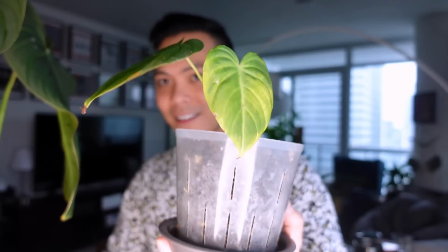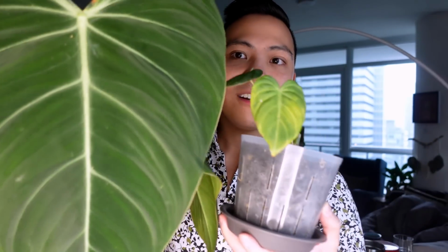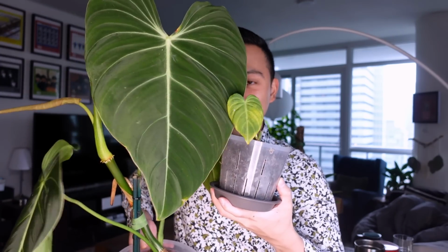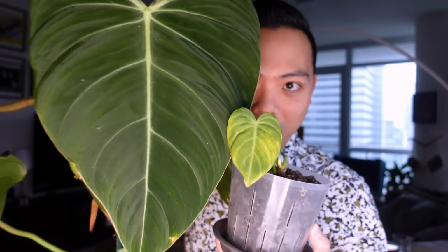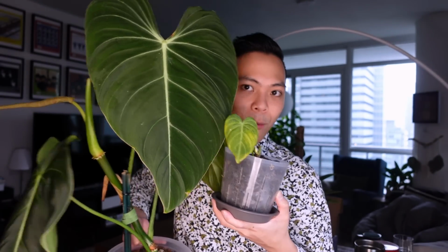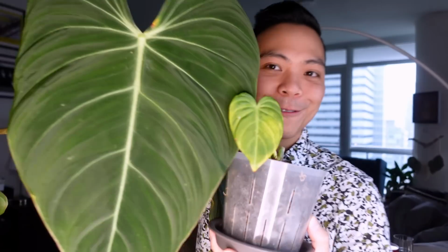I think a year ago she looked like this. But look at the difference. This is insane. This is from the same plant. Wow. Look, that's really cute. It's like a mama and a baby. Wow, that is crazy. Look at what it did. I didn't realize the difference was so much. Okay. That's really cool.